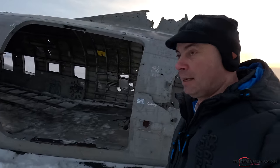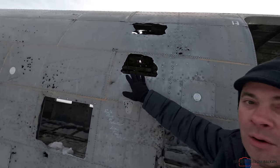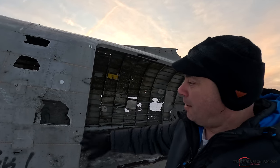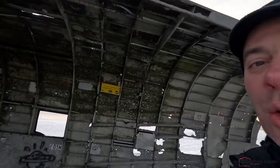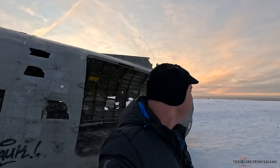Going up on the plane is a bit tricky, so I recommend being extra careful. Here, you can find it like steps. 1, 2, 3, 4, and then you get to the top of the plane. Be careful where you stand because this aluminium sheet is pretty thin. So make sure that you have solid support underneath. If you look here, there is like reinforcement. That's where you have to look to stand. And then if you have maybe a drone, you can get some really nice shots of this plane.